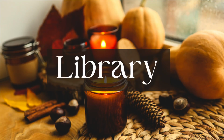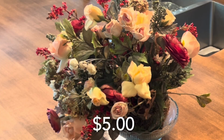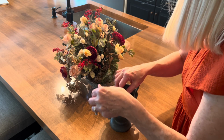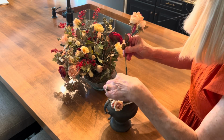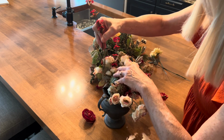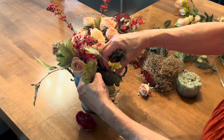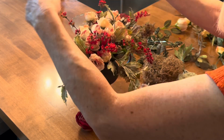This thrift store floral arrangement had some really nice quality flowers, but I thought this silver piece would make a much prettier vase for them. I also thought the arrangement would look more autumnal if I excluded the yellow roses. I just added flowers to the vase until it was full. I like its natural, somewhat haphazard appearance.